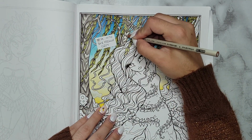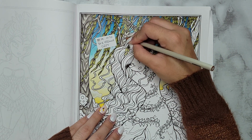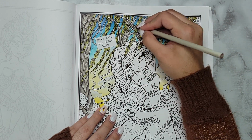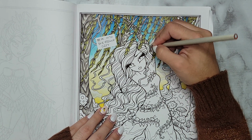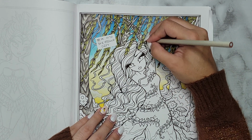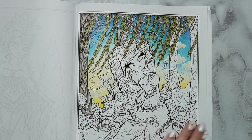Okay, not bad. It's still fairly light, so we can add a little bit more of this in some areas where we want it a little bit darker. Not too many areas, to be honest, though. It's not very many areas that I actually want darker. Okay, I think that looks good.